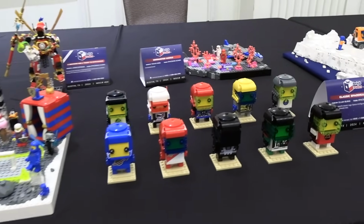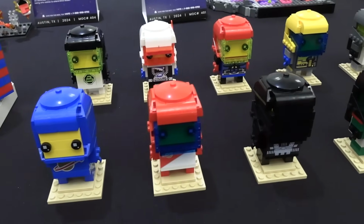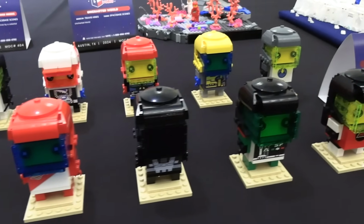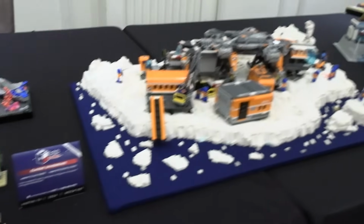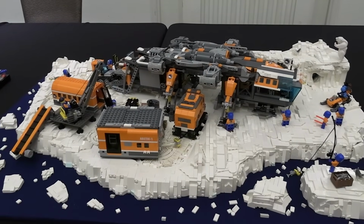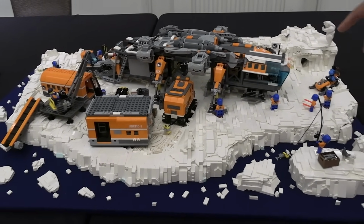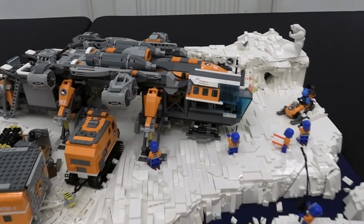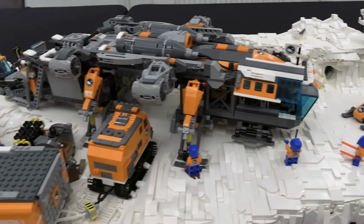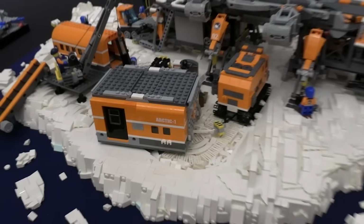Then you've got the classic space heads. So this is recreating classic Lego themes, but with brickheads format. Over here is the Arctic Heavy Lift Delivery, and this is really well done. I especially love the chunks of ice floating out here, but then once you get to the actual vehicles themselves, there's tons of details and greebling, and then I also like how the builder did the tracks in here as well.